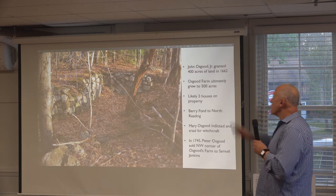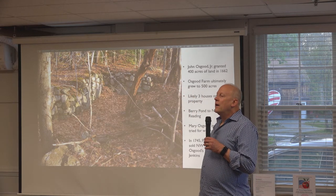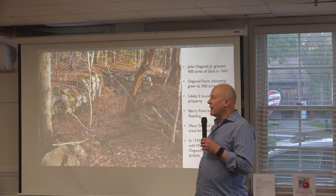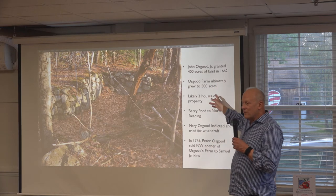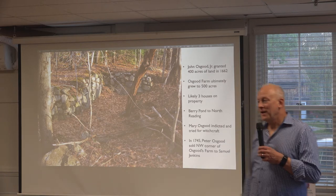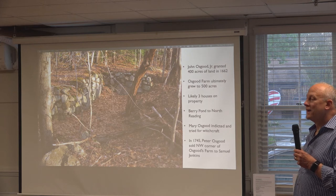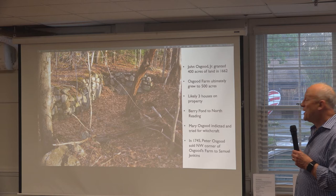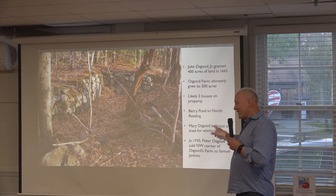I don't know if this is the Osgood Farm, but there were. Well, that's the Osgood Farm. They had actually probably about 600 acres too. Yeah, they got up to 500. They had three houses on it. Yeah, they were adjacent to my family. I know. Oh, yeah. You mentioned the ward. That's Holt Hill. That's my family. Yeah. And the Russells and the Abbotts. Yep. Well, all of those families were tied up in this.